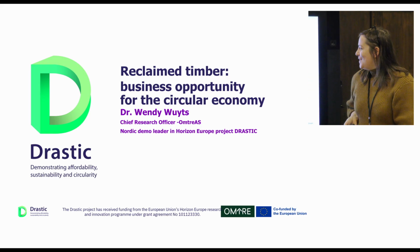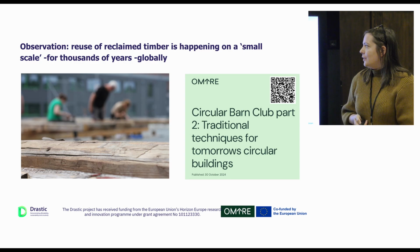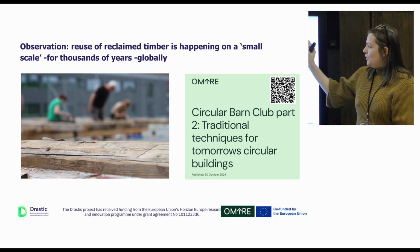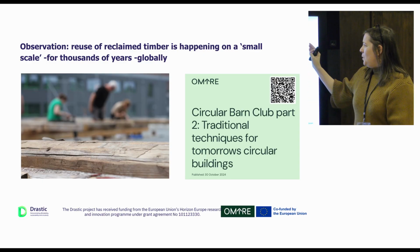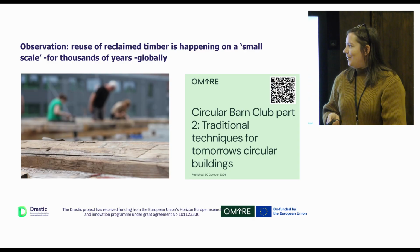Okay. So the clean timber, I'm going to explain a bit differently. I made a couple of boxes, screenshots of our website. I don't know if the QR code works here in the beer keller. No, so yeah, I'll share the PDF later.